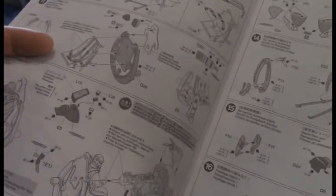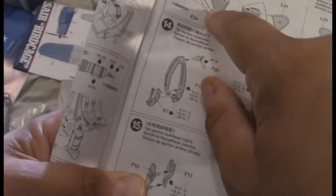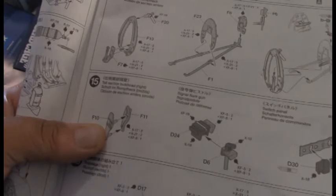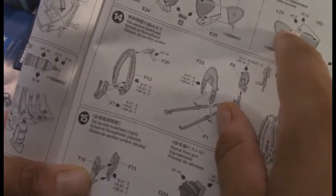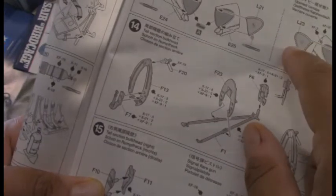Photo etch seat belts, assembly of the pilot seat. Painting of the pilot and attachment to his seat and the bulkhead. Yeah, you've got your little rear view windows. Looks like there's different glass for if you're going to display the canopy open or closed. So that's interesting.